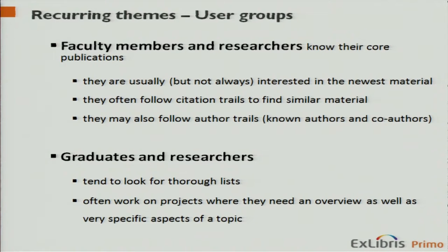Faculty members and researchers know their core publications. That's not really surprising. They're usually, but not always, interested in the newest material. It depends also on the discipline. They often follow citation trails to find similar material. That is, they're going to a journal article, and they find references, and then they go from one to the other and to the next one to find more material. So the actual search is actually very short. Maybe they run one search for this one article, but then they're just going from one thing to the other.